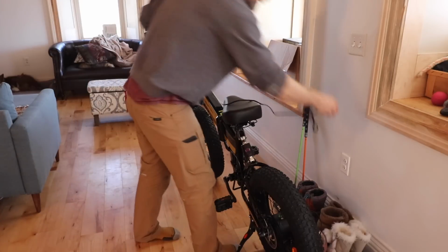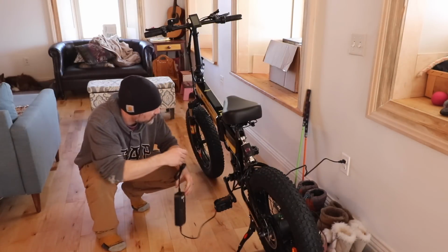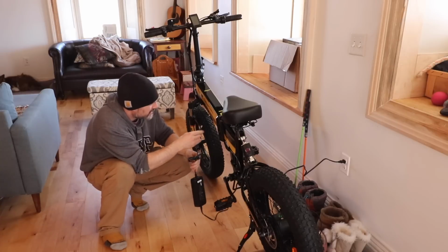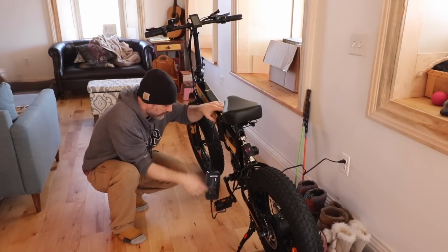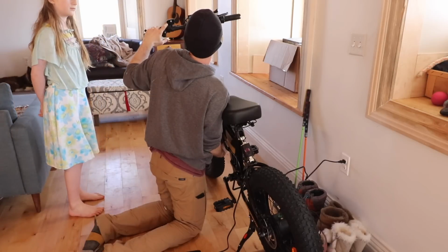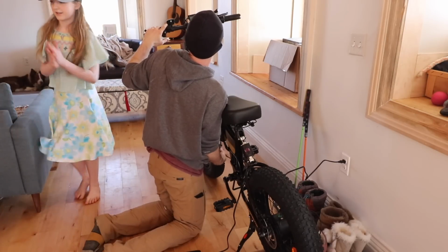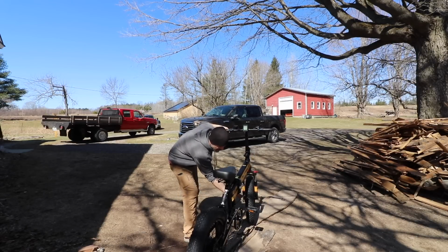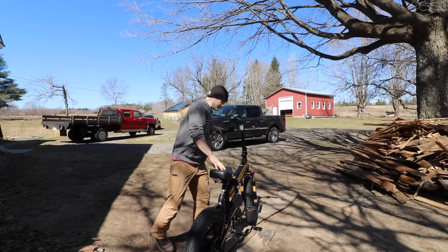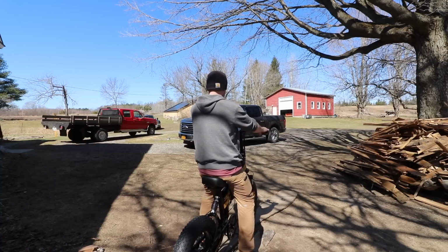So this just plugs in, and then the port to charge is this cool little thing right here. Oh, it looks like it's got full power. 100%. You want to try it out? Yeah. So we're going to turn the machine on. Keys in there. Good. Turn it on.